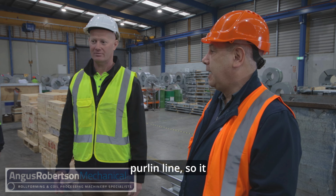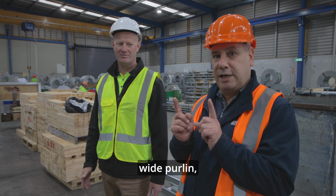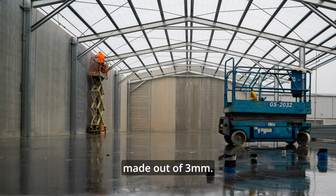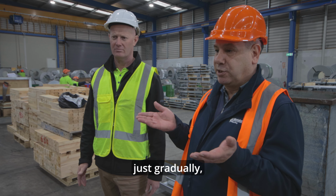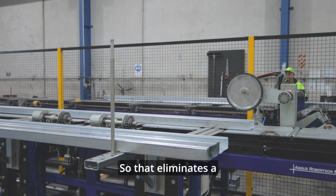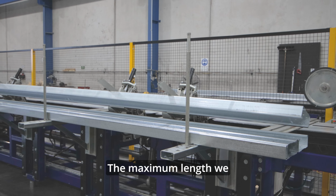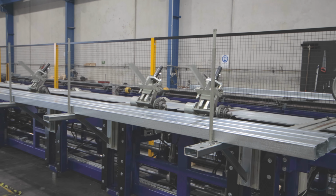State of the art purlin line, so it has the ability to run a 100 wide purlin all the way through to a 400 purlin made out of 3mm. Just a gradual roll forming process, so it's just gradually shaped. We've got an automatic stacker table, which I don't think any other purlin operation has, so that eliminates a lot of manual handling and health and safety risks. Maximum length we can do on this machine is 25 metres.